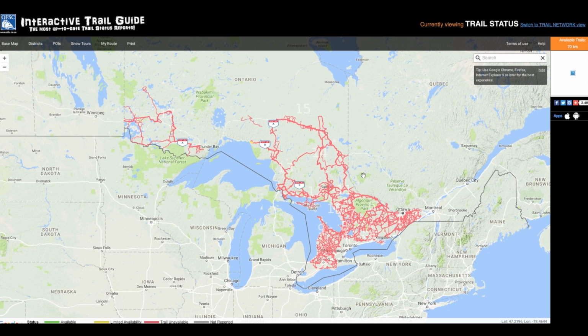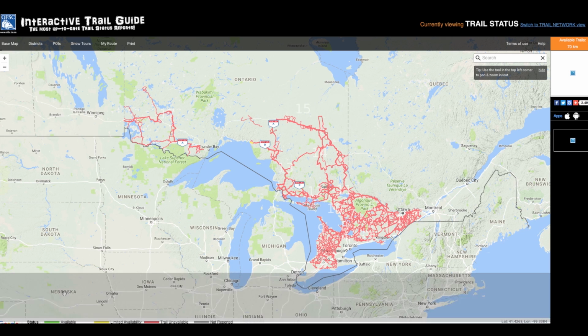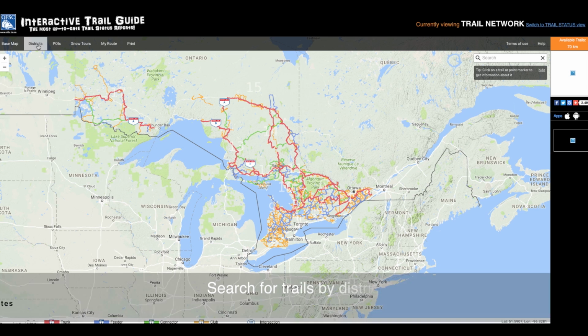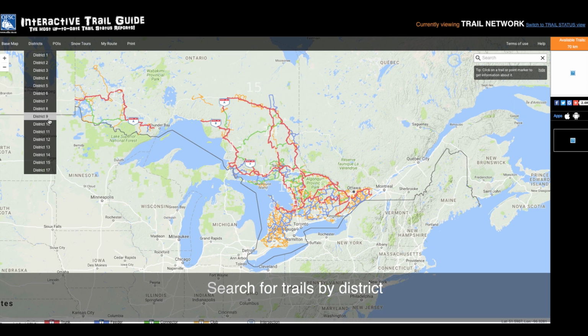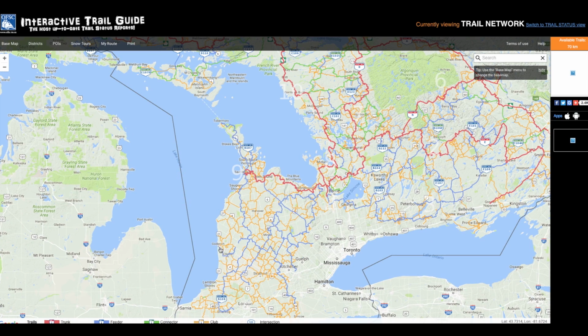The first view that opens is the trail status, and you can see up here on the upper right it says currently viewing trail status. If you look at the legend across the bottom of the screen, green is available, yellow is limited availability, and red is trail unavailable. So we want to switch this to the trail network view. Just click here. The next item over is the districts. I am in District 9. In Ontario, the snowmobile clubs, or the Snowmobile Federation, is broken down by districts. I'm in District 9, so that lets me see the trail network in District 9.